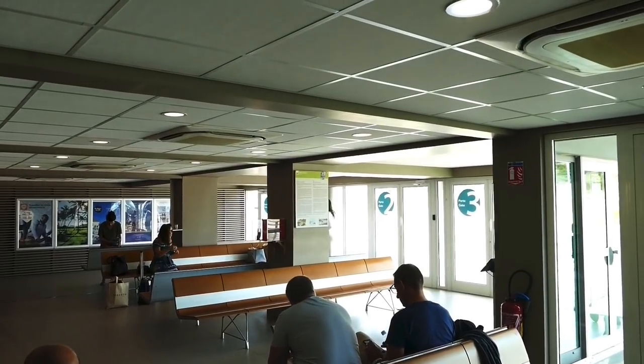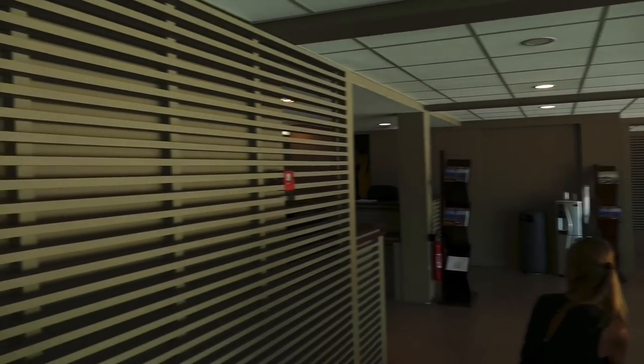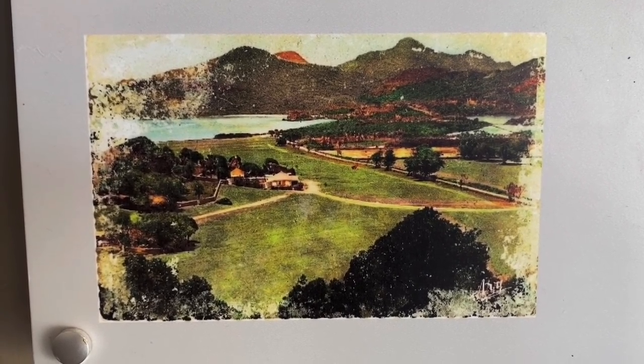Time to depart, I'm afraid. There's no security check here, and you can sit right in the departures lounge until your flight is called. Here is a picture of the original site Rémy de Haenen landed on, by the way. It's displayed in the departures area.